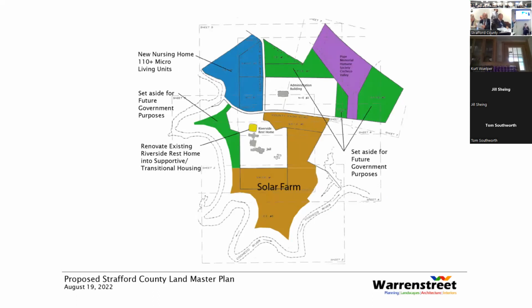Just a quick overview of the site. We're talking about this blue parcel up here, which is out to the left of the admin building. We were asked to look at a build out, a master plan, if you will, in terms of designating what lands were available on the farm and what we could do on the blue parcel. So you're going to see some slides that have some housing in the back. That is not part of this proposal. It was part of the master plan, but not part of what we're talking about here today. You want to advance it?